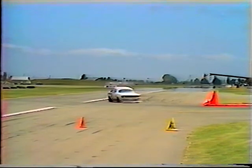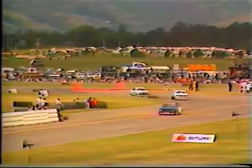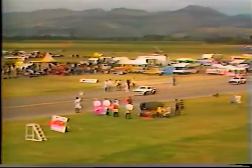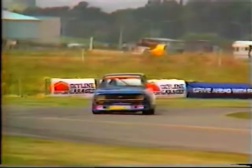Here's Phil Henley, managed to swerve around and block Malcolm Webb out there. So it'll be Mark Rutherford in first place, Phil Henley second, with Malcolm Webb third. There is the checkered flag for Mark Rutherford. Phil Henley through in second place, Malcolm Webb third. Rutherford in the Escort, Phil Henley in the Datsun, and Malcolm Webb in the Toyota Starlet.